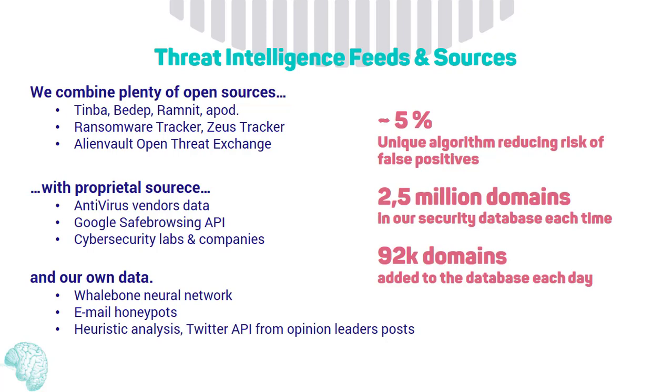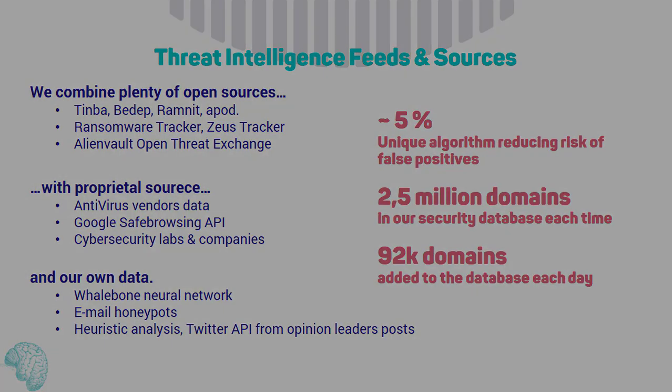If we are blocking sites, you need to avoid false positives, because not only your clients can complain, but also, for example, the company you are blocking. So that's a very important part of the Whalebone approach.